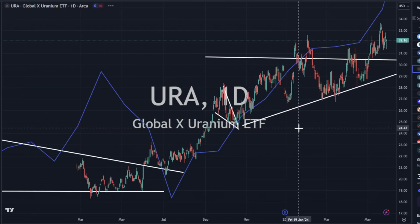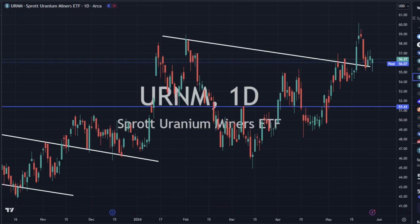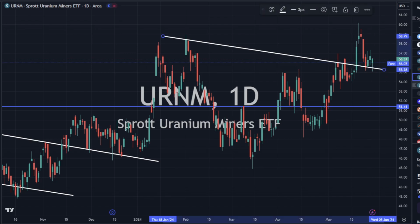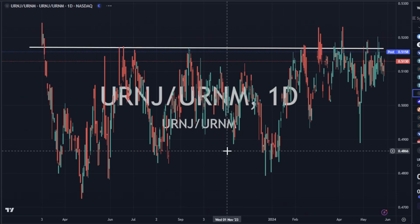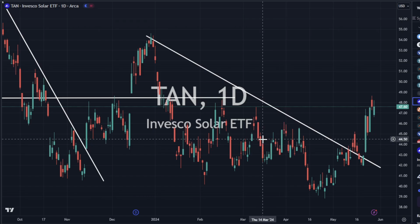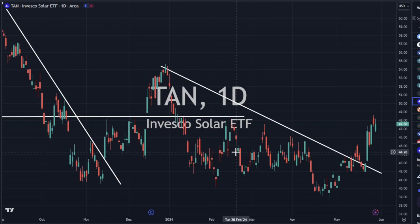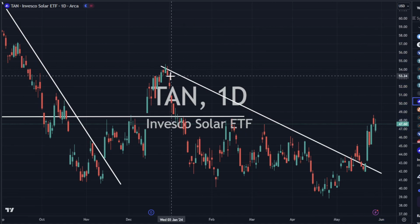URA also down a little bit, but we're above support, and that still looks good. We've got URNM also above support, so that's all holding on the equity side. And URNJ is also above support. So that all looks good from that perspective of the equities. URNJ versus URNM is also just floating sideways. We've got TAN slightly lower today, even though we had a little green candlestick here, but that does look like it's trying to break higher. A little bit confusing as silver is launching to the upside, which is a component of solar panels.